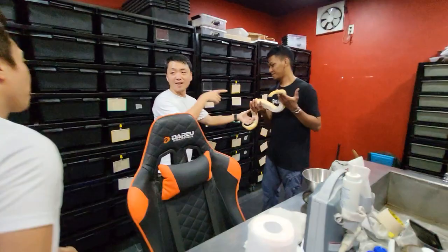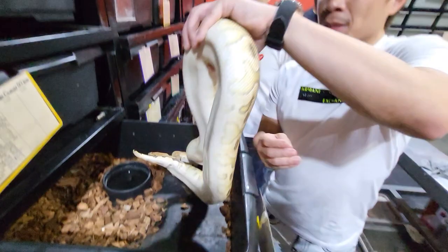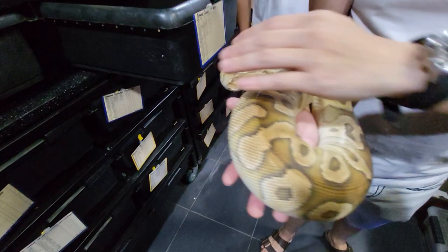Ito, this is a clown, a cypress clown. Maganda yung mga magiging projects in the future. It looks like this. Ayan, maganda nga. Again, mas maganda ito ng hatchling. This, alam mo, you can see like burgundy talaga yung color. Naka-strike position. No, no. See, I'm grabbing the head. It won't bite. See? Okay, nice.